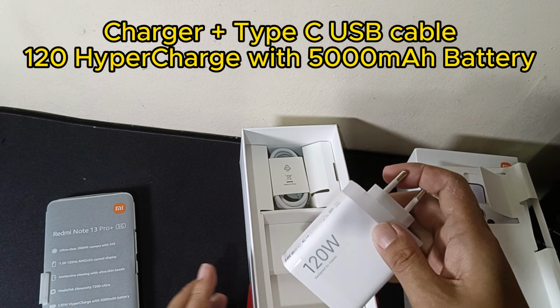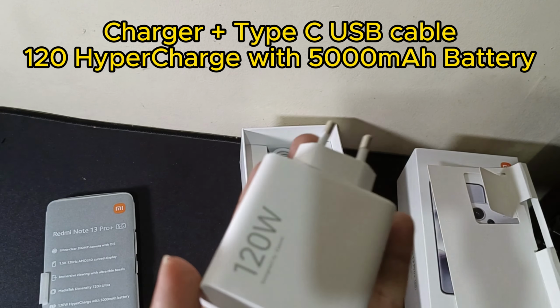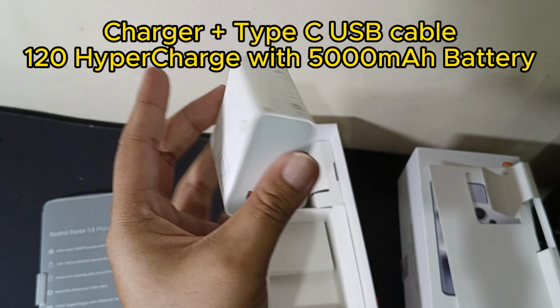You also get the standard wall charger and USB cable, which is Type-C for this particular Redmi product.